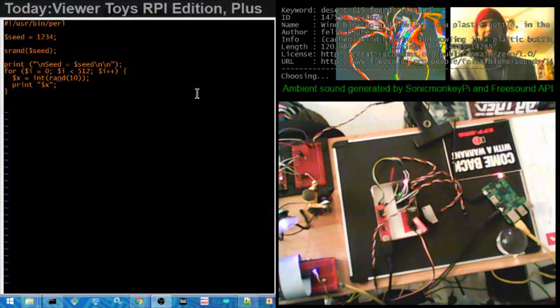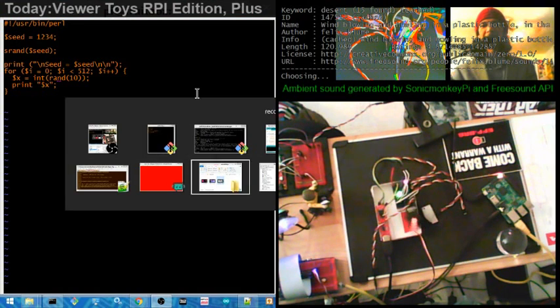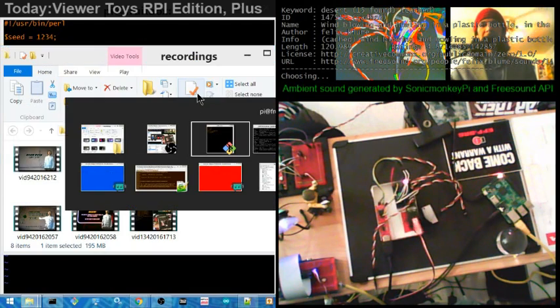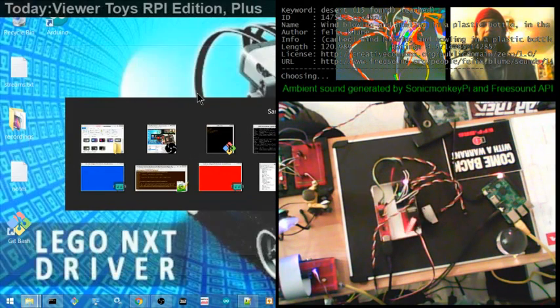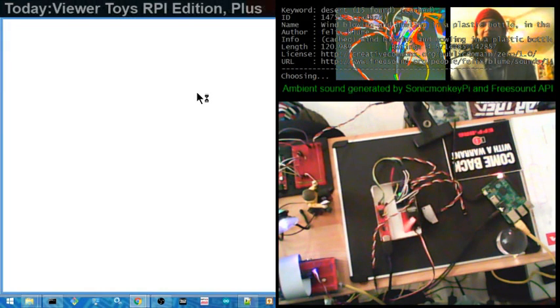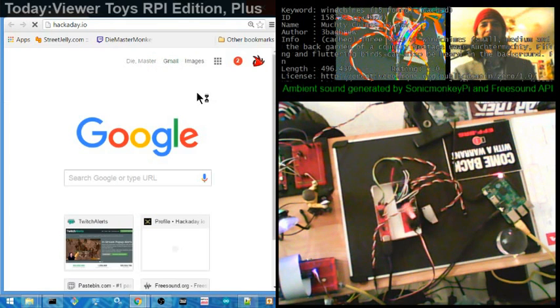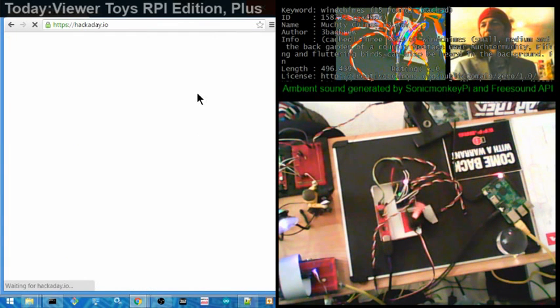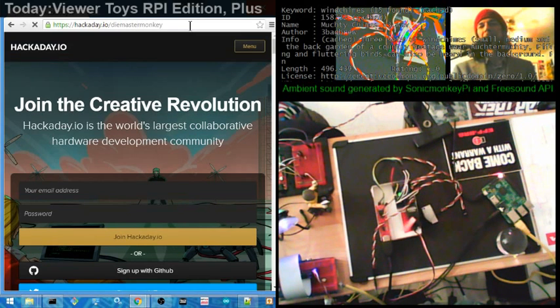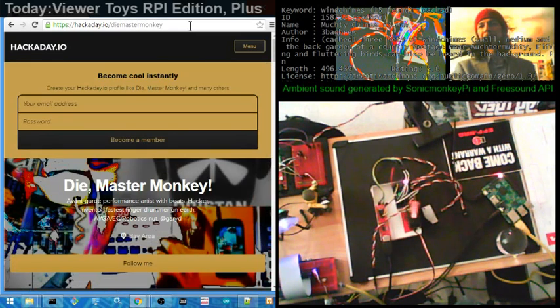Because that's actually how... I'm trying to get a window so I can show you that diagram again. Oops, not what I wanted. Well, you guys saw the diagram at hackaday.io/diemastermonkey. I don't even have a browser window open. This machine is very constrained, so I try to avoid that. Back at hackaday.io/diemastermonkey, you'll find the diagram that correlates to what I was just explaining.